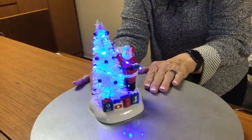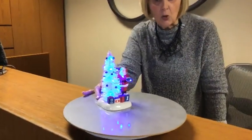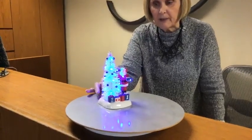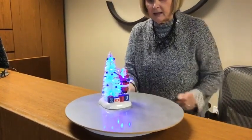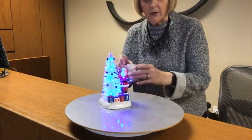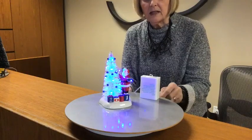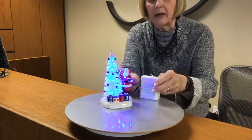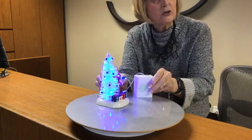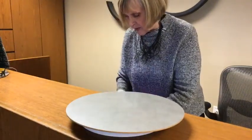There are still some of these available, so if you go to our website, you'll still be able to order this one if you haven't picked it up yet this year. It is an animated piece. It comes with a battery box, and you can also use it with the AC/DC adapter. So that's that piece. And since we showed you that one, how about if we show you the 2022 piece?